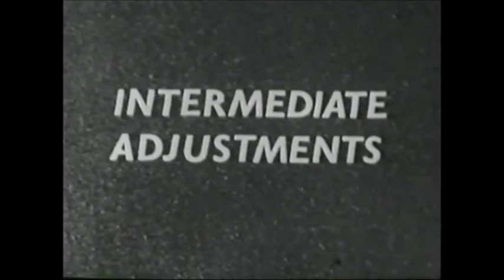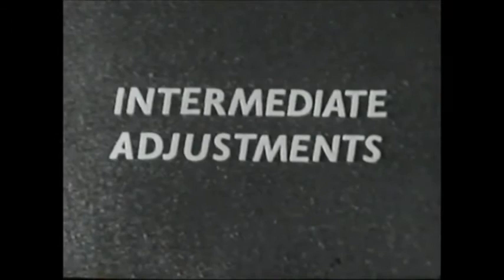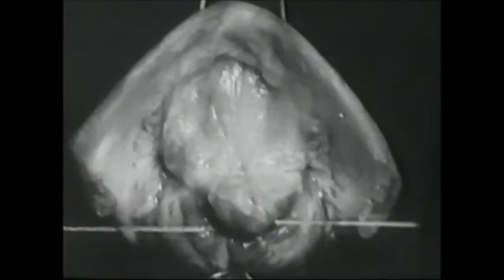Between these adjustments, chest and falsetto, we can produce intermediate types of vibration corresponding to intermediate degrees of longitudinal tension. This can be seen in the excised larynx here and, of course, also in the living larynx. Now, with adequate medial compression, let us begin in the upper part of chest voice and increase longitudinal tension.